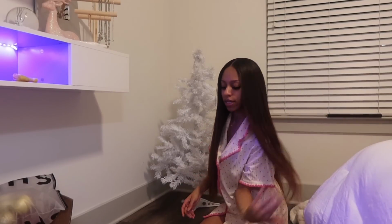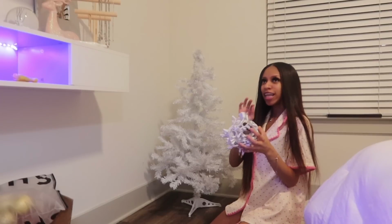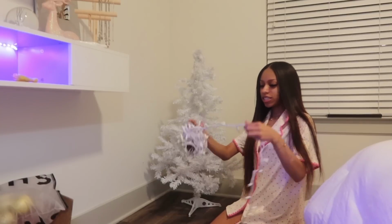Okay, now I'm about to put the lights on there, and I turned my little LED light on there, but I'm gonna put the lights on there and then I'm gonna put the decorations. Is that how you're supposed to do it? I think so. Yeah, so I'm gonna put the lights on there first, then the decoration.